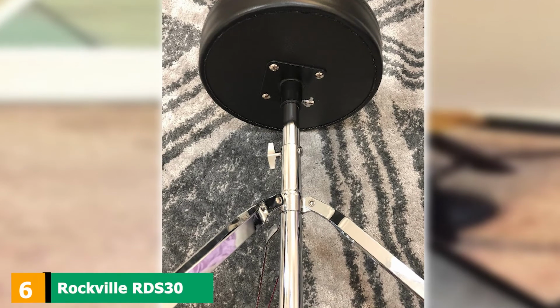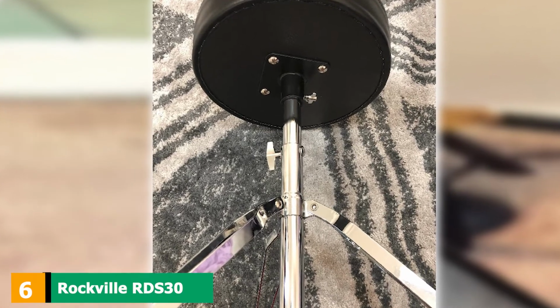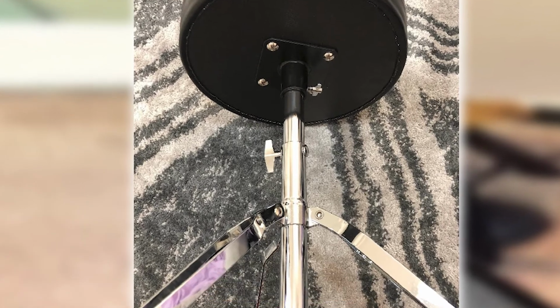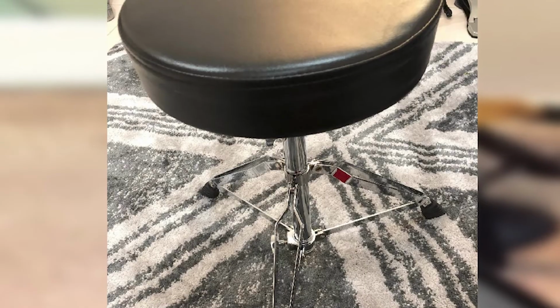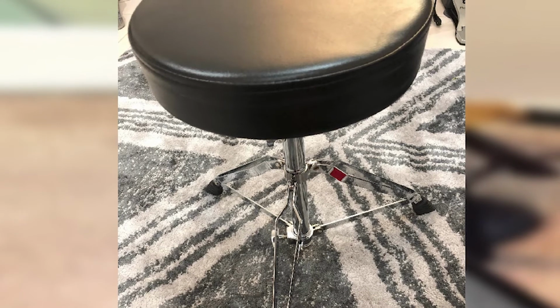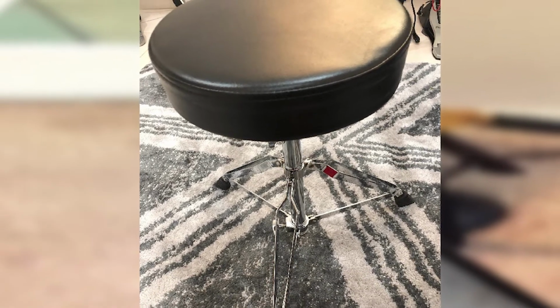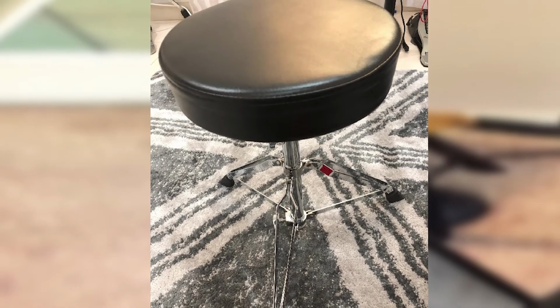The number 6 position is dominated by the Rockville RDS30 Deluxe. If you have limited space and need a small throne that's easy to fold and put away, and doesn't take up much space even when it's used, then chances are you're going to love this one from Rockville. It's a budget option that does what it says on the box, but perhaps not much more.